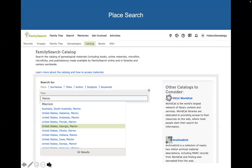Starting with the place search. The default is a place search. This is used very often. If you find out that you have ancestors in a place that you were not aware of before, we're going to use the example of Marion County, Georgia. And we want to see what kind of records are out there for Marion County, Georgia, that we may be able to find our ancestor in.